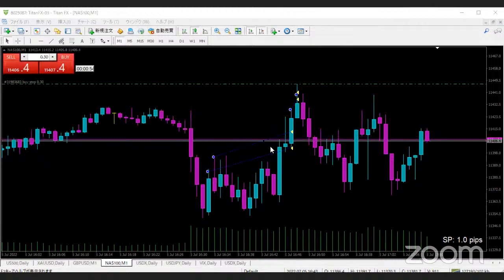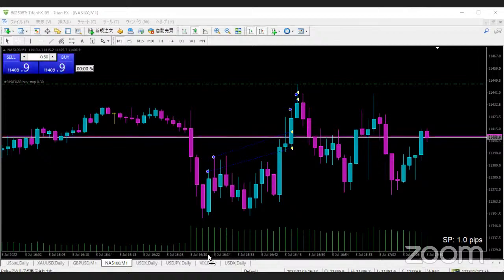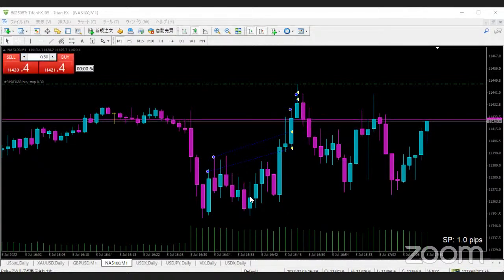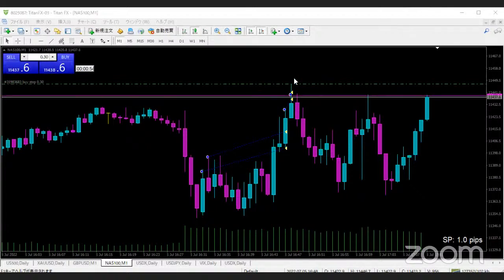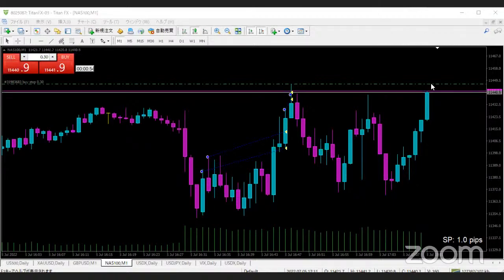But the American session starts from here, 30. So I want to say put a buy stop at the opening time candlestick high and a sell stop at the opening candlestick low. Okay, I put the buy stop here, at the opening candlestick high, and wait for it to break the high here. This is a very simple way.